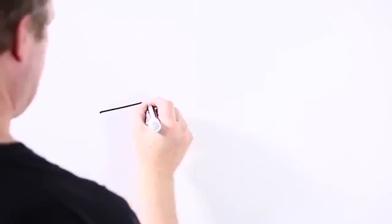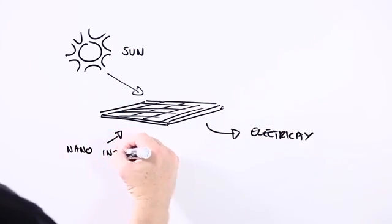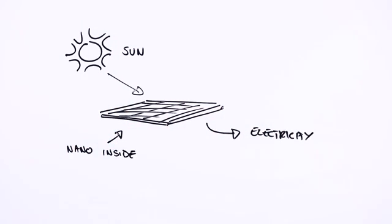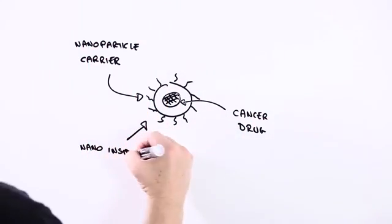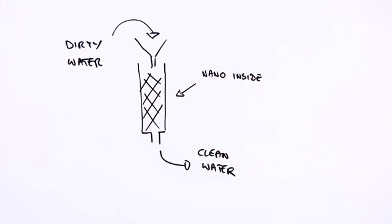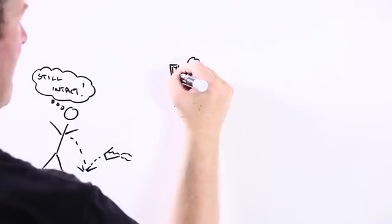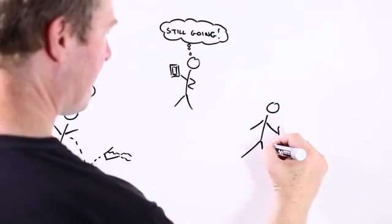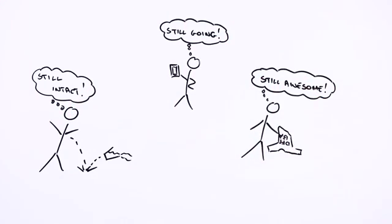Using their new skills, nanotechnologists are beginning to do cool stuff like creating materials that are really good at turning sunlight into energy, or using nanoscopically small particles to deliver anti-cancer drugs, or even turning polluted water into drinkable water. They're even finding new ways to make glass that doesn't break when you drop it, batteries that last longer, and even t-shirts that smell fresh after you've worn them for a few days.